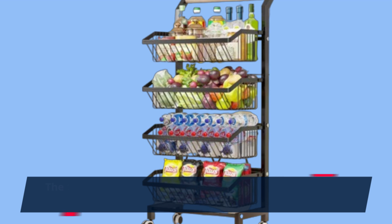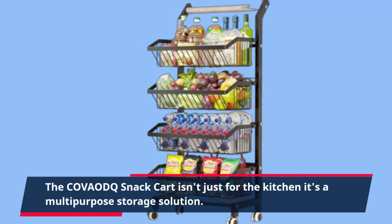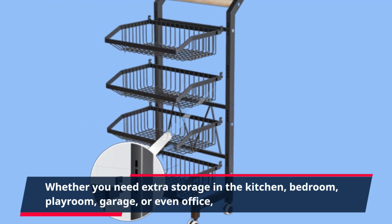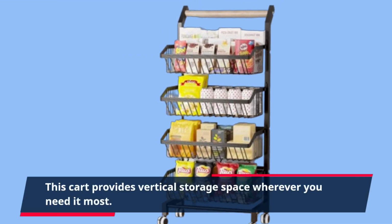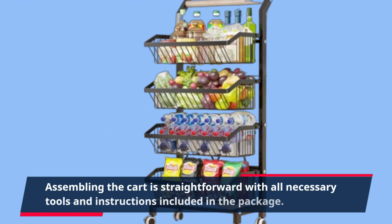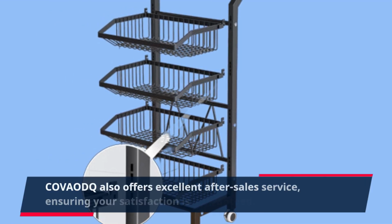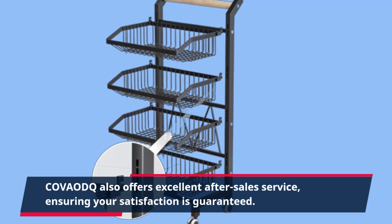The COVAODQ snack cart isn't just for the kitchen, it's a multi-purpose storage solution. Whether you need extra storage in the kitchen, bedroom, playroom, garage, or even office, this cart provides vertical storage space wherever you need it most. Assembling the cart is straightforward with all necessary tools and instructions included in the package. COVAODQ also offers excellent after-sales service, ensuring your satisfaction is guaranteed.